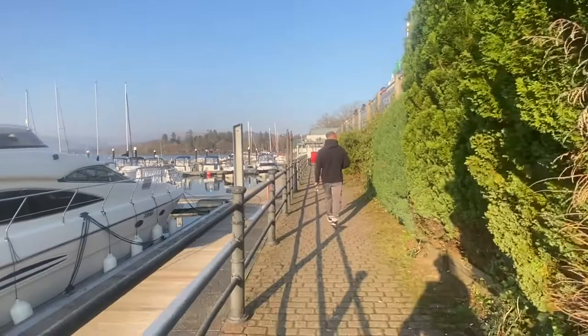Hello, we are now at Windermere, which is actually really freaking busy, to be honest. I'm not surprised. So we're gonna just go and have a little walk around. We've just come to this little marina thing, which is so cute.